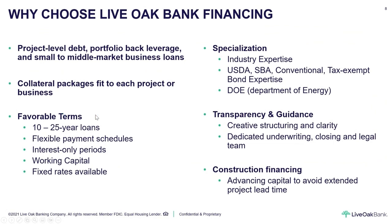Using the USDA loans allows us to have more favorable terms. You can get a longer term with the guaranteed loan program and flexible payment schedules. There's no calls or balloon payments allowed with the USDA guaranteed loan program, so it's a little more attractive than you might be able to get with a conventional loan. We will do interest-only periods during construction and ramp up. We can do working capital loans, and we can offer fixed rates.